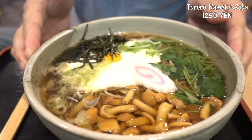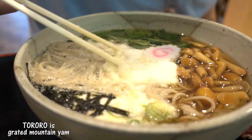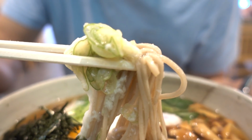So here we are, Momijiya Honten. Takao is very famous for tororo mountain yam soba. Mine is tororo and nameko, nameko mushroom soba. This white stuff is grated mountain yam. Love this mountain yam. いただきます.